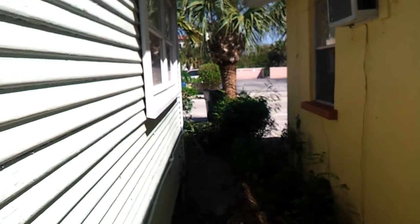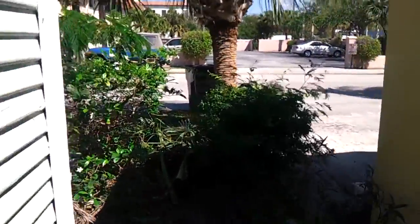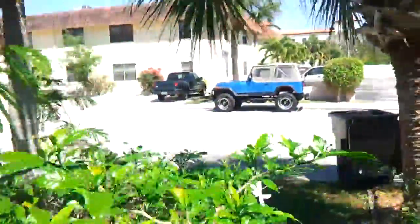But this structure is not bad. It's structurally sound, if you want to live in a shed. But it's not a bad shed, I suppose. This is the street out the front. Plenty of parking and everything if you want to do that.